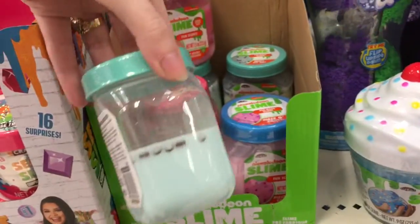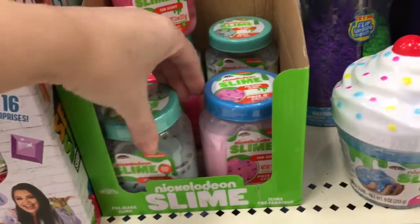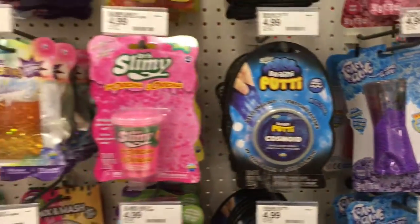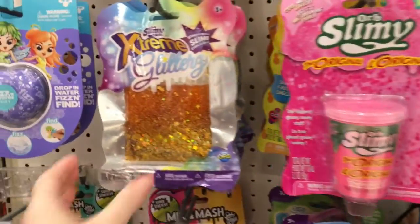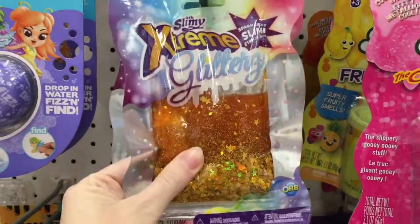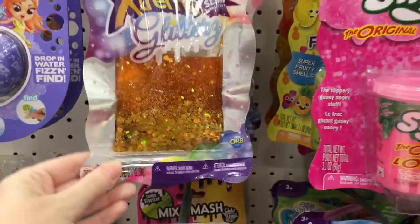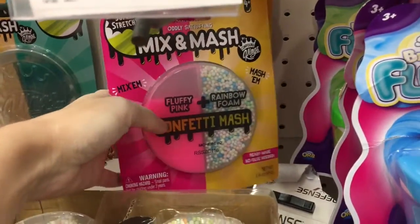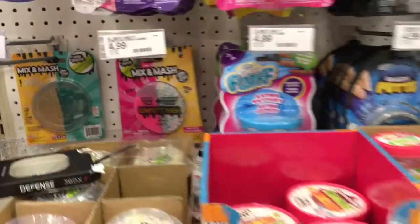So neat. Wow, that slime looks kind of empty. It's inflated or something. More Foam Alive. They have the putties. Ooh, look at this glitter slime. So that's cool to see that Target is carrying a lot more store-bought slime. Oh, this is the set I've opened before, the Confetti Mash. And I was quite impressed with it.